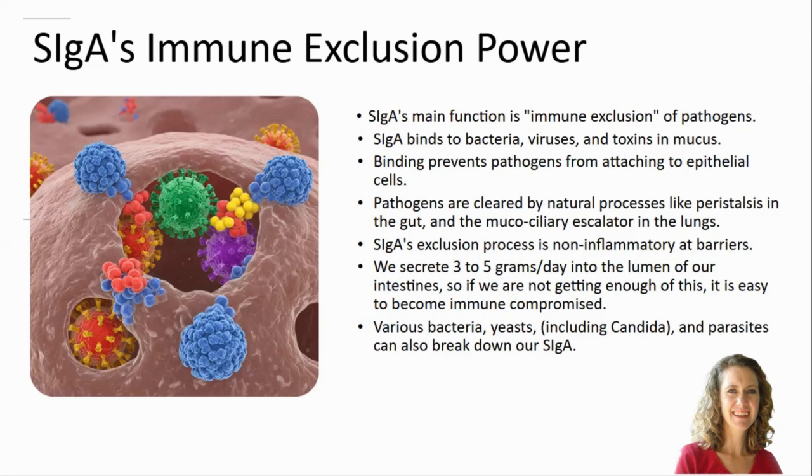Secretory IgA's exclusion process is non-inflammatory at the barriers, okay? So it does not create an inflammatory reaction at those sites. It doesn't activate the whole immune system. It just really very calmly and quietly gets rid of them.